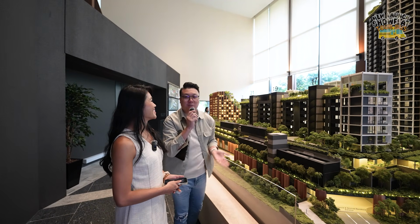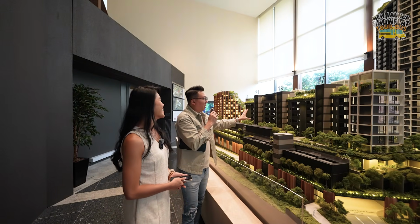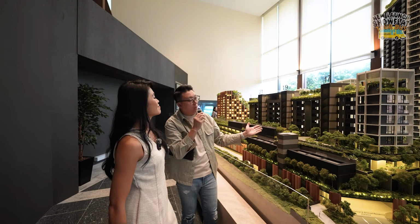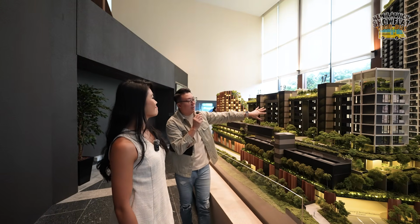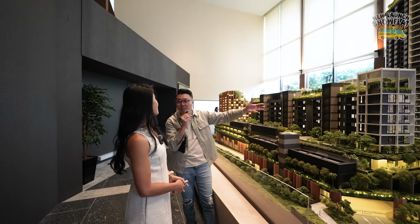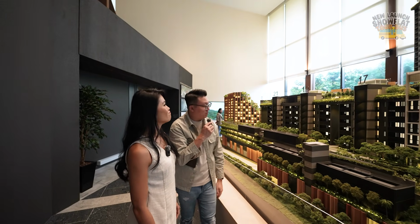You walk out, you have 2 lifts as well. And then you have only 6 units serving you for the whole entire block. So in a way, it's also pretty premium in the way that they design it. Whether you really want your own private lift inside the house, or you want a lift on the outside, the community common space area, that effectively is also like a private lift.